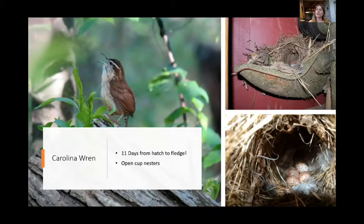Now there's different shades of altricialness. The Carolina wren is born a little less altricial than the bluebird. The Carolina wren, from hatching to fledging, when it leaves the nest, only takes 11 days, whereas for the bluebird, it's about 18 days to fledging. And this is because the Carolina wren is an open cup nester, and therefore it is more susceptible to predators.